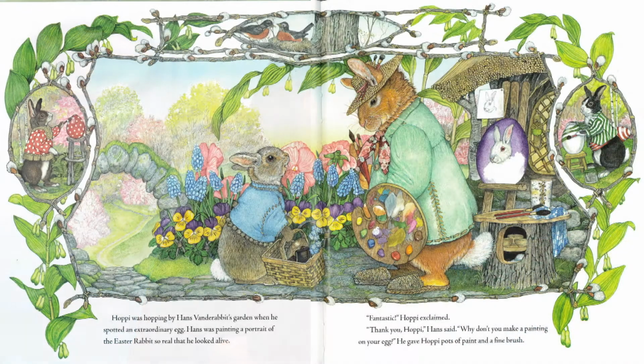Hoppy was hopping by Hans Vonderrabbit's garden when he spotted an extraordinary egg. He was painting a portrait of the Easter rabbit, so real that he looked alive. Fantastic, Hoppy exclaimed. Thank you, Hoppy, Hans said. Why don't you make a painting on your egg? He gave Hoppy pots of paint and a fine brush.